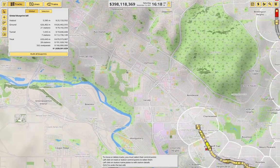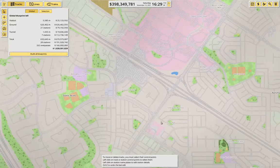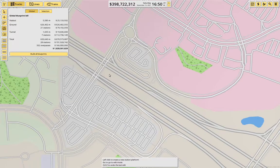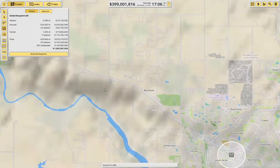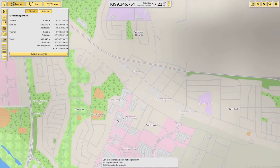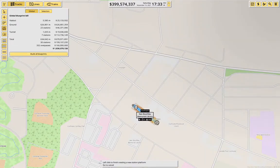Where would we stop on the way out here? What if we put a stop? Right, we need a station thing. What if we put a stop here? Yeah. And then we'll definitely need one in Cochrane. The rail line goes through here in Cochrane. I'm thinking here. Yeah, there will probably do.